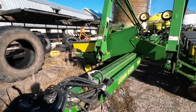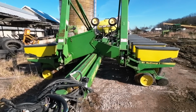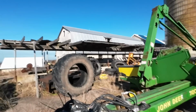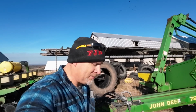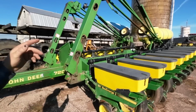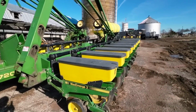I was told that you can't run the newer planters with anything under a 250 horsepower tractor because you don't have enough hydraulic flow to run it. Well, you know, again, people think I fell off of a turnip truck. Hydraulic flow, these tractors have high flow pumps in them. They're designed to run this. This was designed to be run on a 1990s model tractor because it was built in '92.